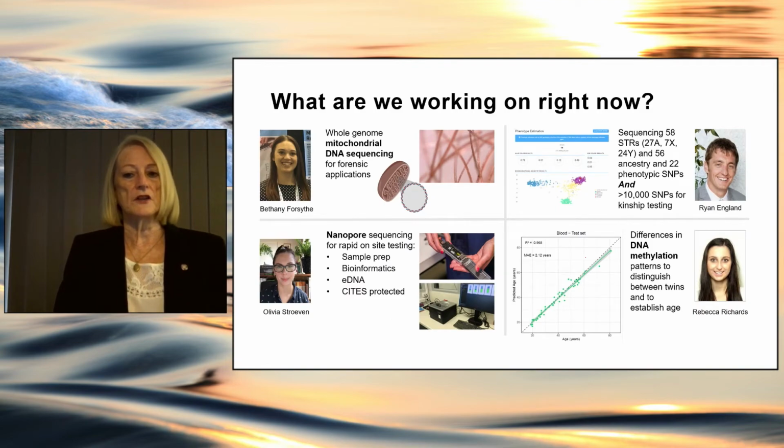No forensic biology slide is complete without a discussion on genome sequencing. And I think we're all very aware of what genome sequencing is right now. So we have 4 active areas of research in the laboratory at ESR and the University of Auckland. First of all, we have Bethany, who is working on whole genome mitochondrial DNA sequencing for forensic applications. Mitochondria are very useful when the DNA or the sample is compromised and the amount of DNA is low.